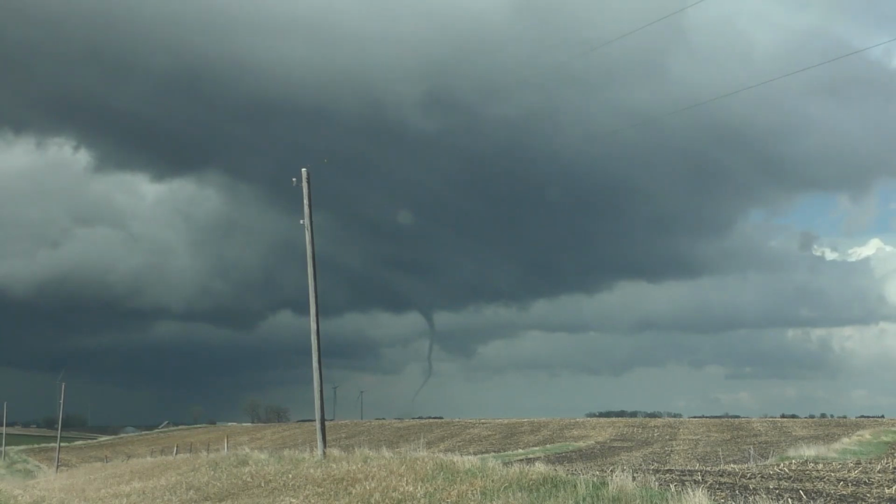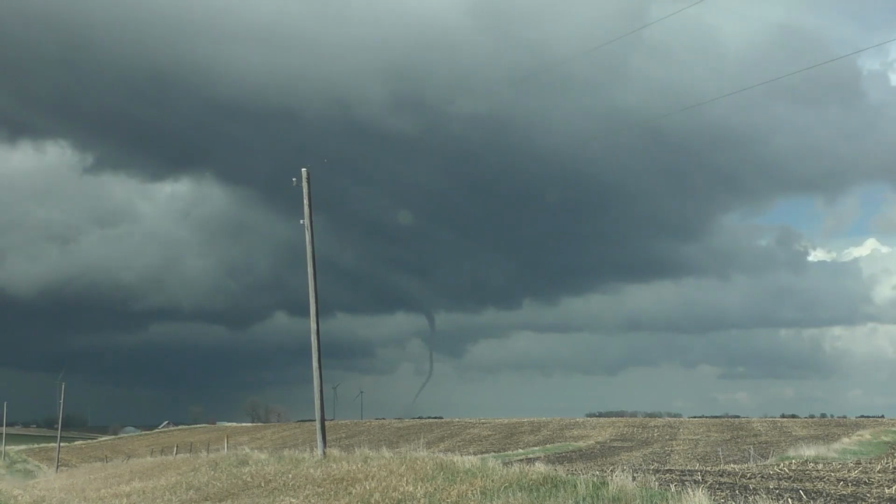Very beautiful, skinny, rope-like tornado. Not very wide at all on the ground.